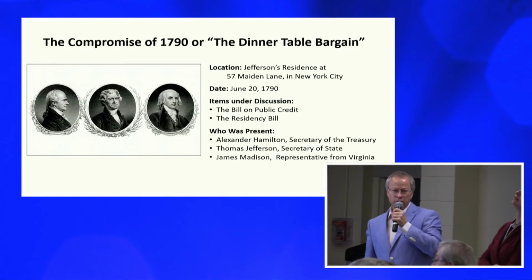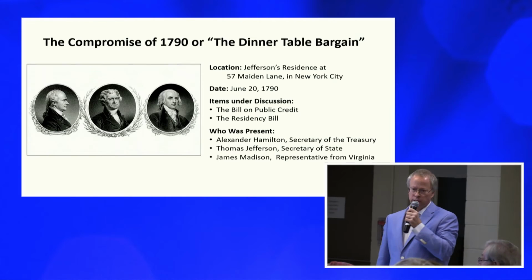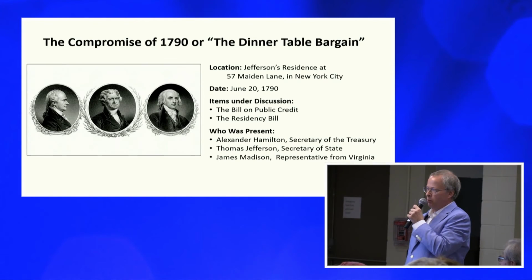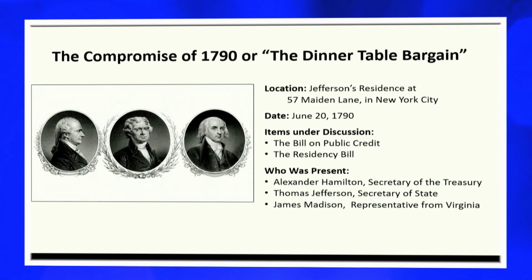So there was major opposition to the report on credit in Congress, and that opposition was led by James Madison, who you see on the right, who is the head of what are soon to be called the Democratic Republicans in Congress. And the opposition was also led from within Washington's own cabinet by Thomas Jefferson, who you see in the middle, Secretary of State. So we have two members of the president's cabinet on opposite sides of this argument.